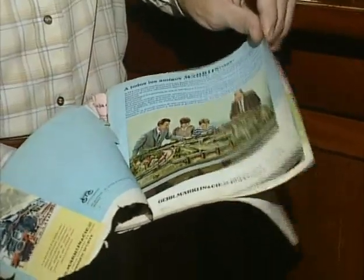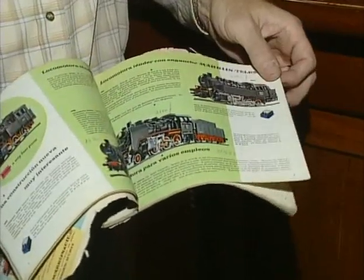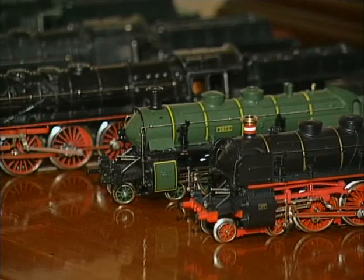I got my first Märklin steam locomotive in 1962. It was a series 23, number 3005. That's when I became a serious collector.